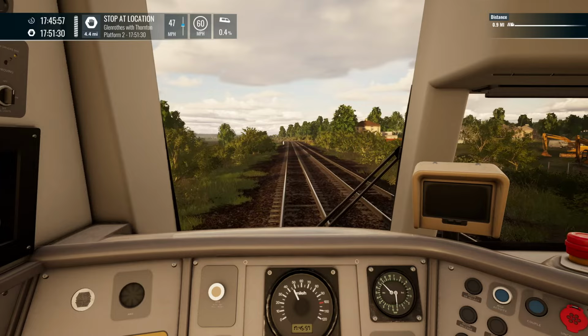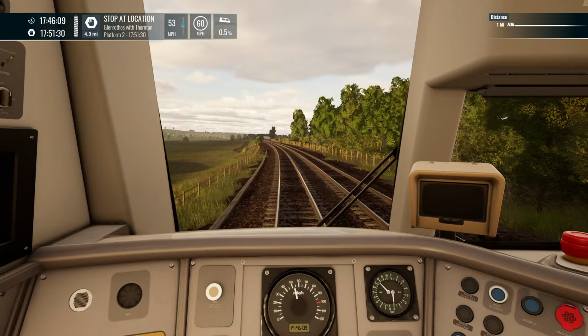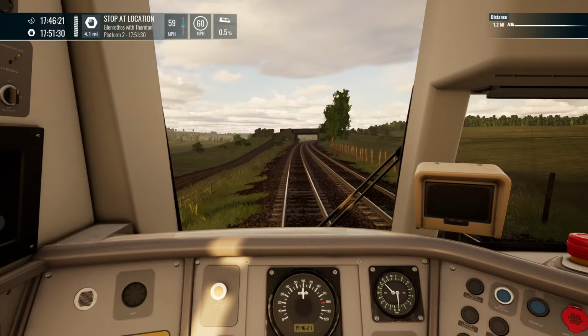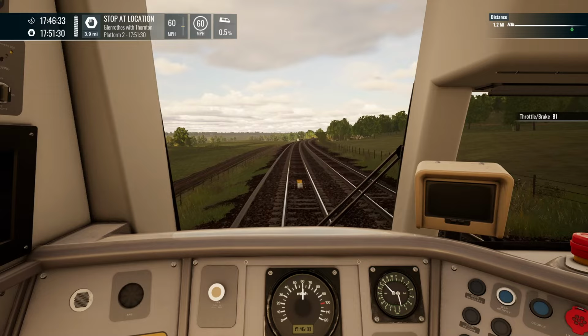Mr. Train Guy, but why not the other routes, for example, Southeastern High Speed? When you spawn the 101 in there, it doesn't let you power the train. I guess because the 101 might use different power, instead of 25 kV overhead, it could use something else, not sure. Train Boy, what does the horn sound like in the cab? Let's give it a go. There you go.